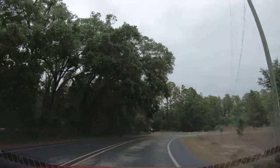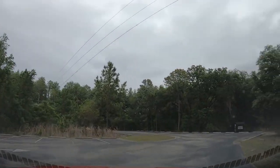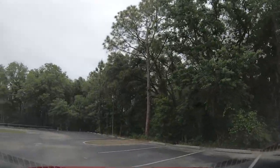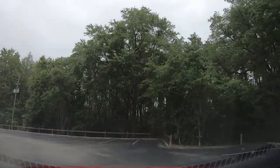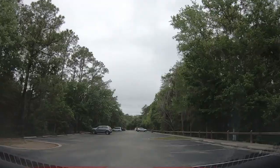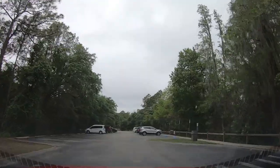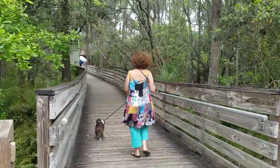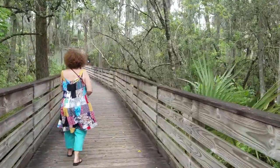Now this is a large parking area back here in the back. As we go all the way around the parking area, you can see some cars down here ahead of us. There are spaces for handicap parking there. And on the right, there's a boardwalk. That boardwalk is going to take us through some beautiful area. It's swampy. It's definitely native Florida.